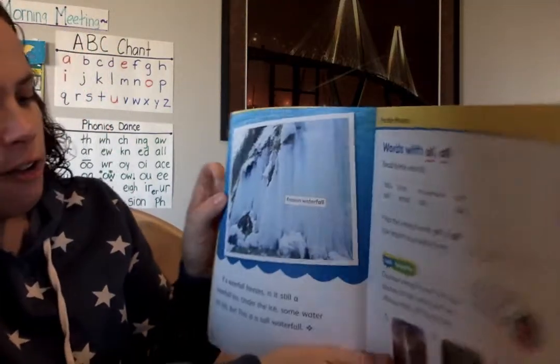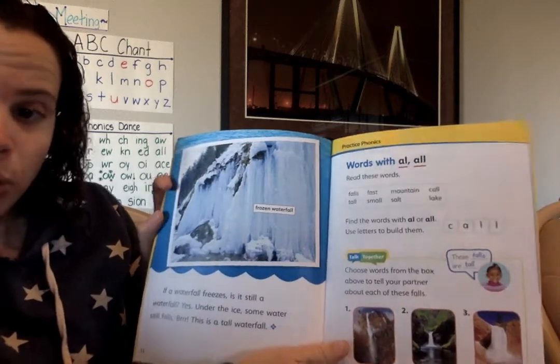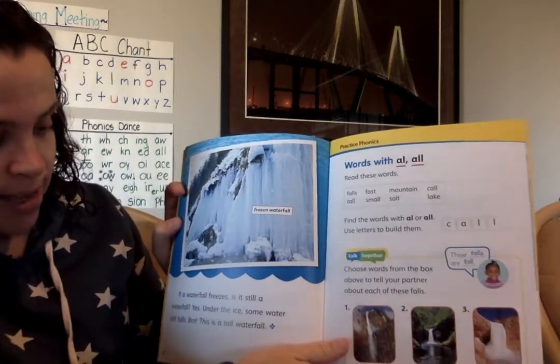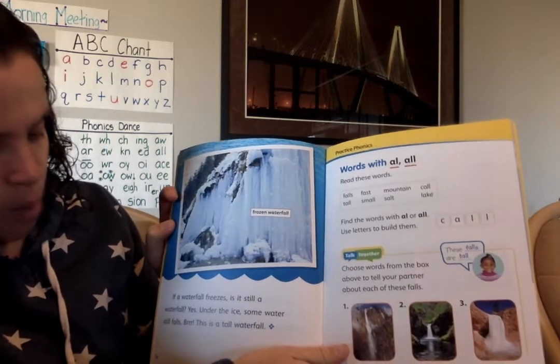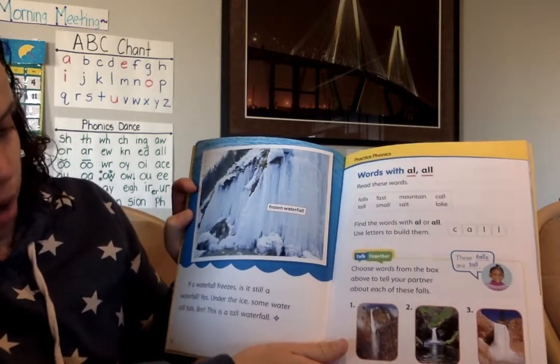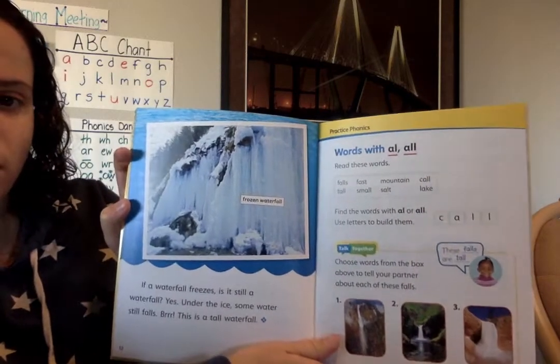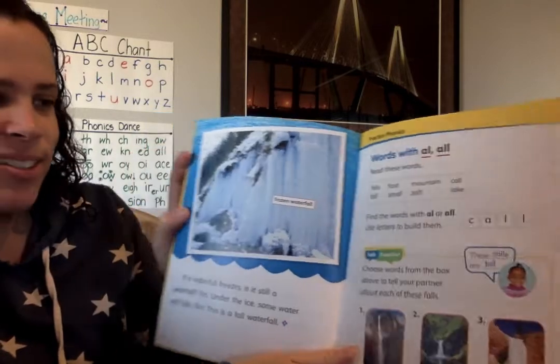If a waterfall freezes, is it still a waterfall? Good question. It is. Under the ice, some water still falls. Brr. This is a tall waterfall. And this is a frozen waterfall. You can see it frozen. It's like giant icicles.